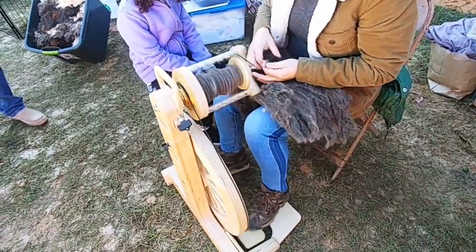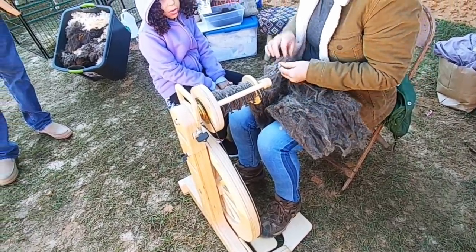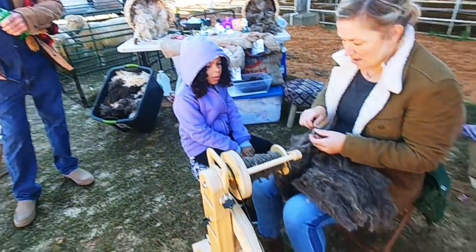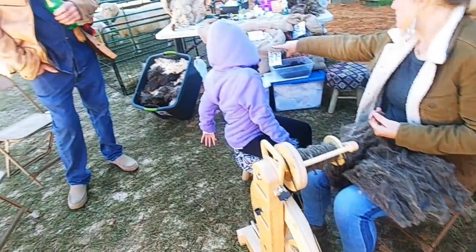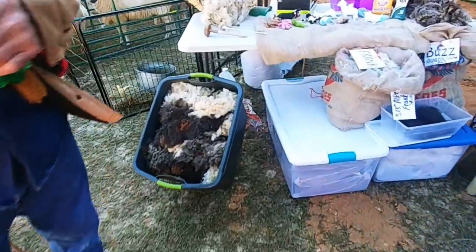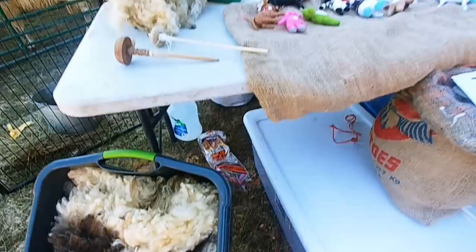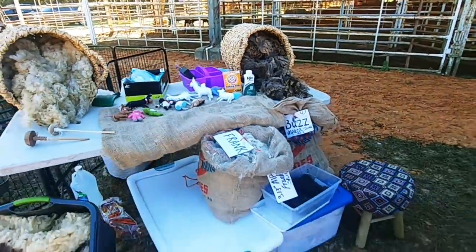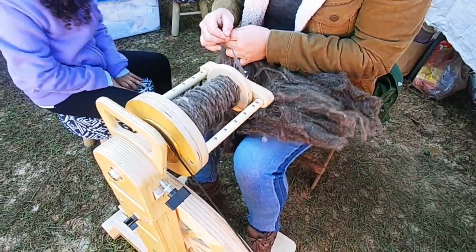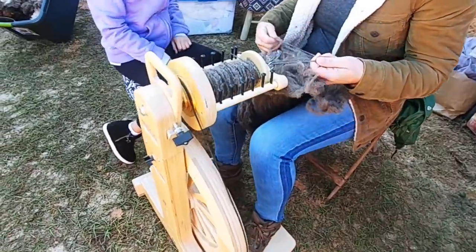What kind of wool is that? This is a Jacob's four horn. It's actually the same sheep that's over here, the one with the four horns. It's her fleece, and this is also her fleece right here. It's very soft because she washed the fleece on the sheep before she was shorn. It's a really nice texture fleece. She looks different because she has those four horns, but it has a very nice texture.